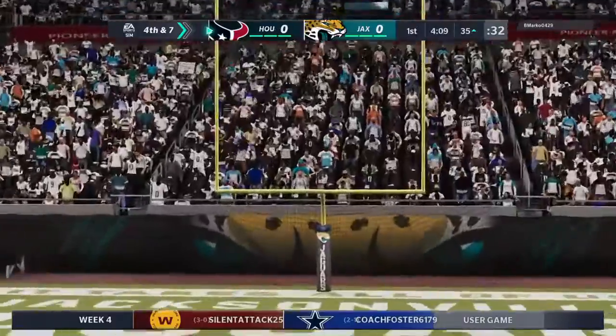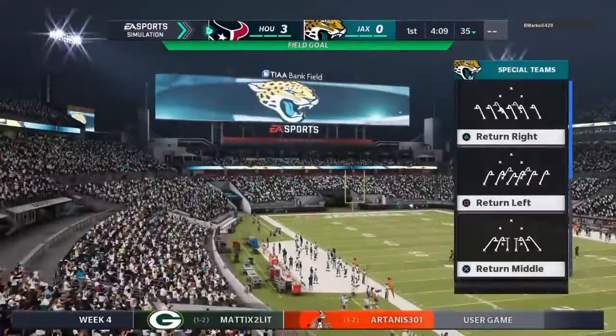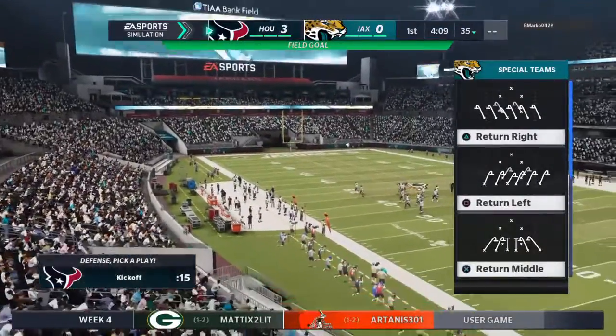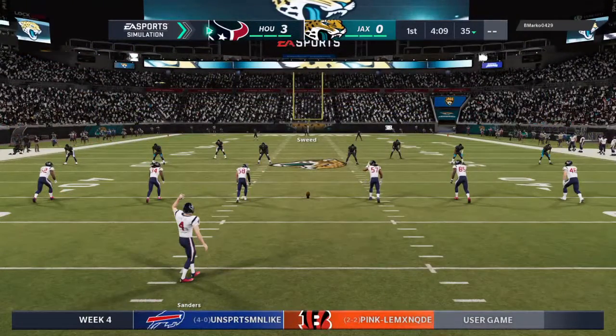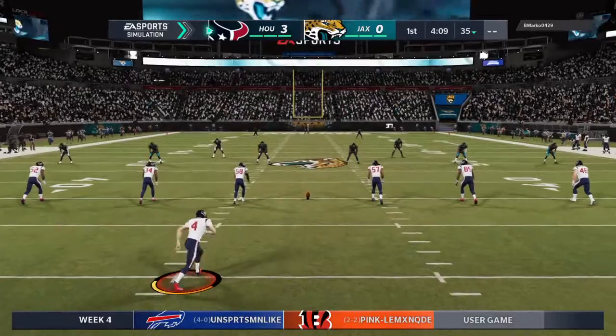And this will split the uprights. It's right down the middle. And it's now 3-0 Texans. They were probably hoping to get him a little bit closer for a shorter field goal, but he was able to get it done from deep.